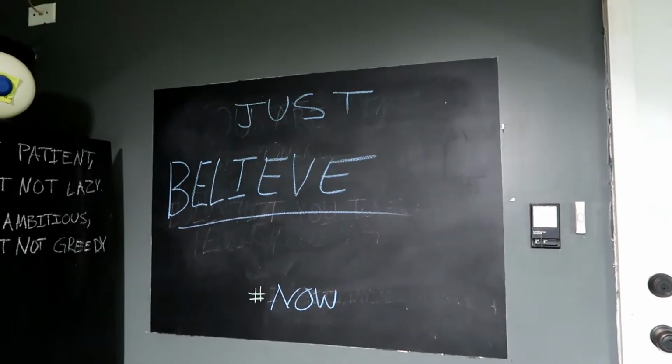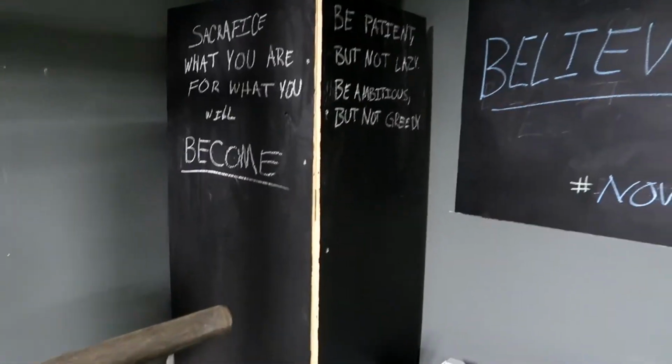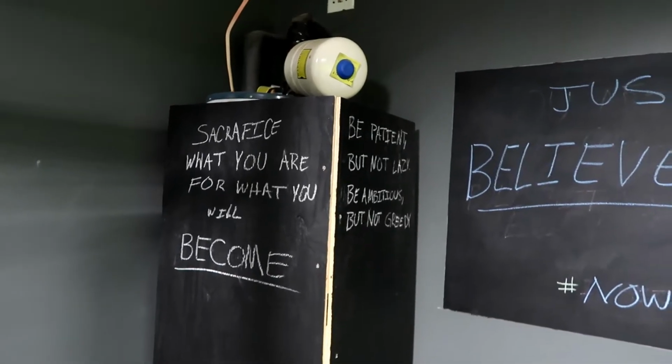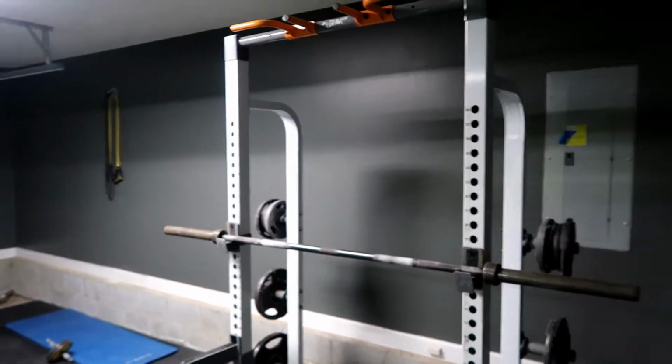Ooh, yeah, careful now. And then over here, we have two boards that I just nailed together, essentially just to block out my water heater. Yes, my water heater is in my garage. So I put these two boards up here, painted them with that chalk paint, and write some more motivational stuff on there. I just did this so I can block my water heater. As you can see, it's not the most appealing looking thing. We'll close that back up. And also to protect it in case I happen to slam a barbell into it.